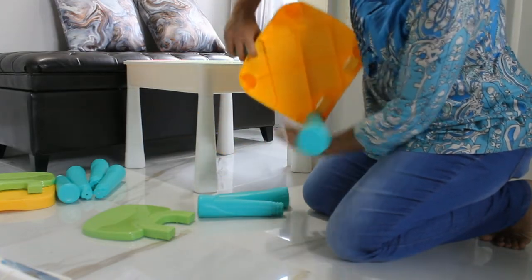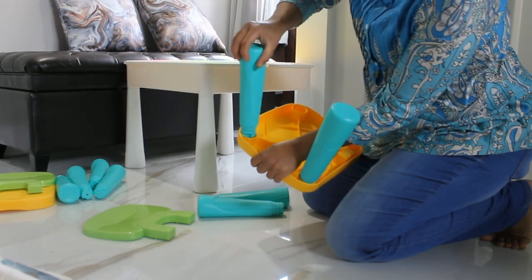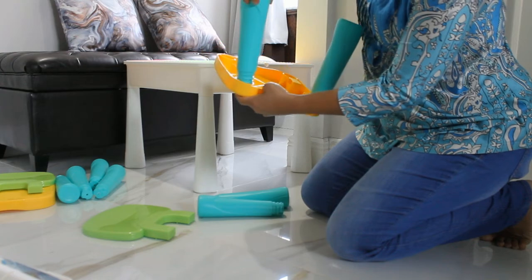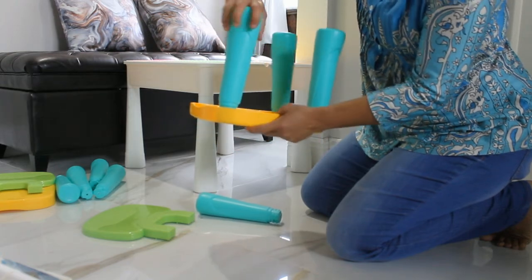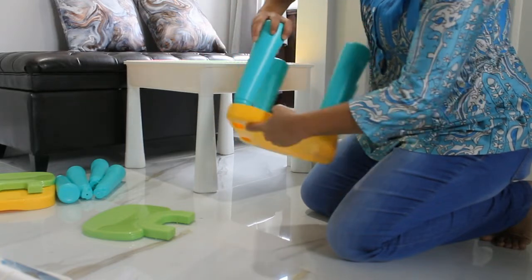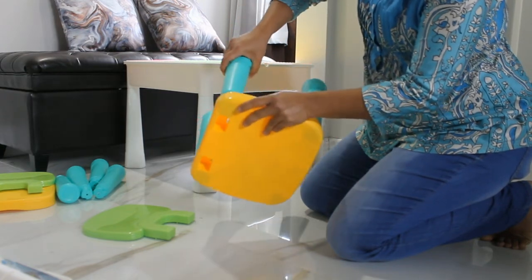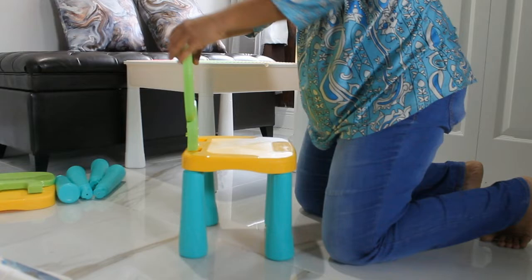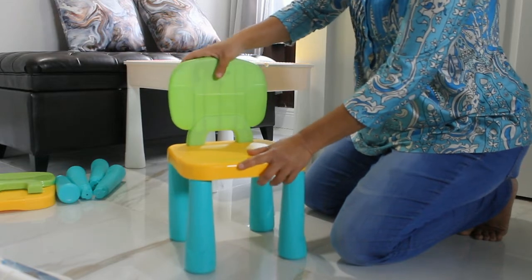So there is a clip, you see here, that you have to match with the impression over here. First you slide it in, and then just roll it a little bit. The base is ready, and this is the back, just put it down. Yeah, so this is ready.